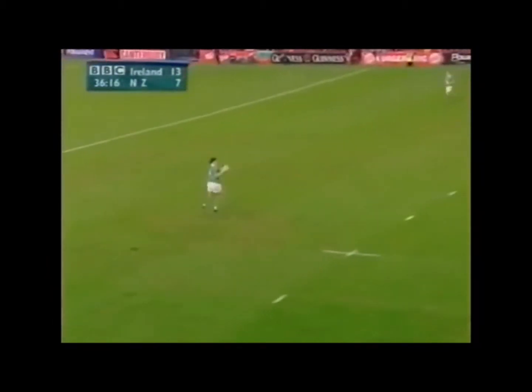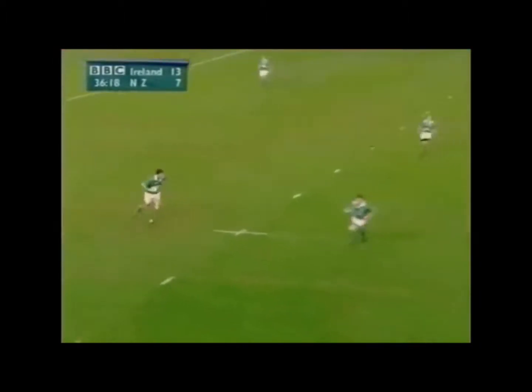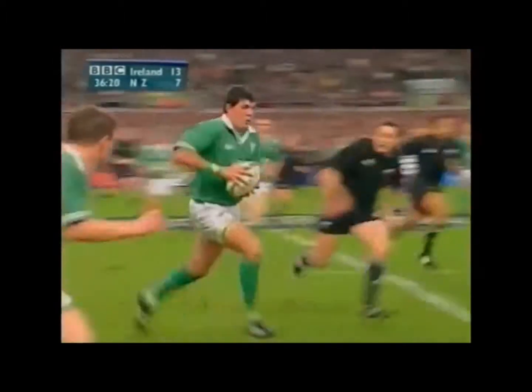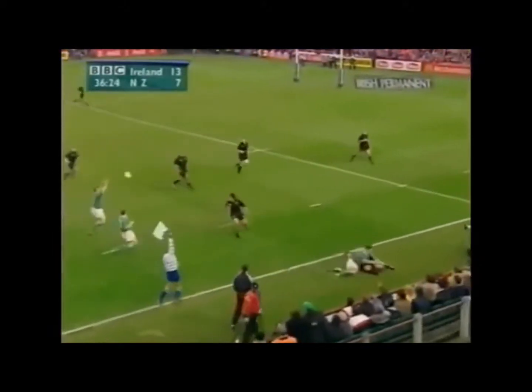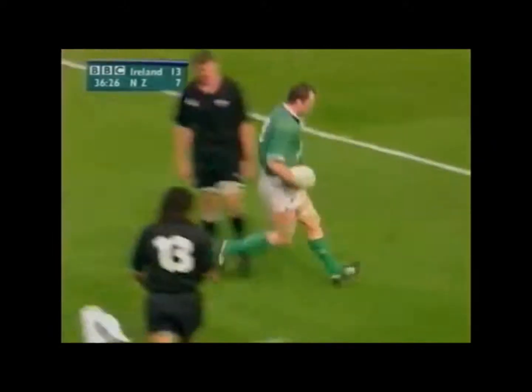Tries to find space, but it's occupied by Shane Horgan. O'Driscoll is up in support on his right. He doesn't need him. Foot into touch just.